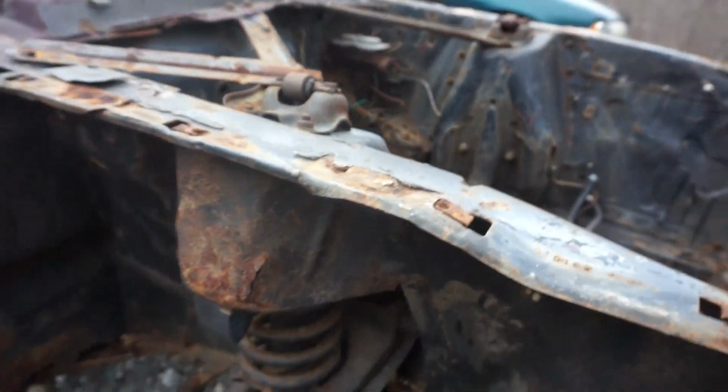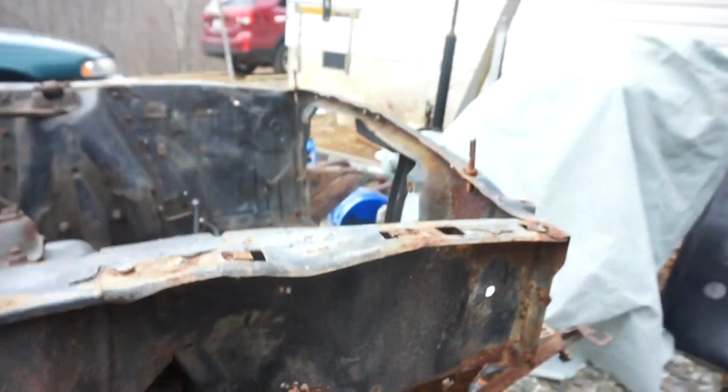But I say this is awesome for several reasons. I've had some people want to buy this car from me, and I don't want that. I want to fix this car to be able to showcase my skills as both a fabricator and a mechanic, and to also use as advertising for my future business.